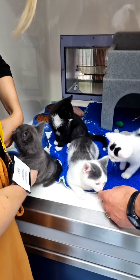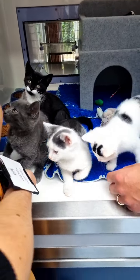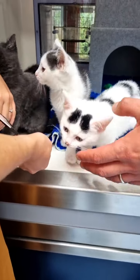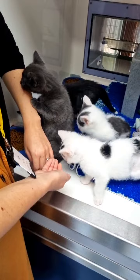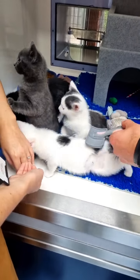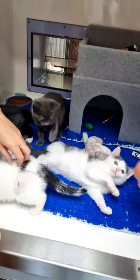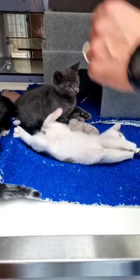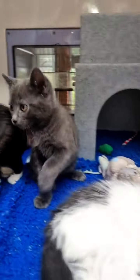You want to see kittens with mum. You want to know that mum's healthy and happy and not being used to constantly breed kittens, because that's not ideal at all. You want to see them inquisitive, you want to see them be handled. These guys are used to grooming. They love playing with straws. Another thing to note is that their eyes are nice and clear.